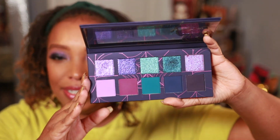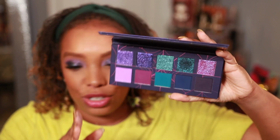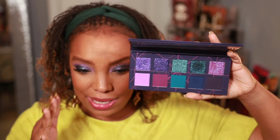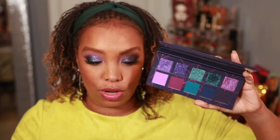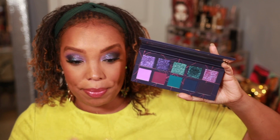Now, this palette is gorgeous. Oh my goodness. It's definitely deep, dark, you know what I mean? But the shimmers are really, really nice. I use my finger, but okay, so look, because usually with Glamlite, and at the end when I do the other palette, I'll pull out my other two palettes with Glamlite. This is my second official time trying Glamlite, or my second time purchasing from Glamlite, right?